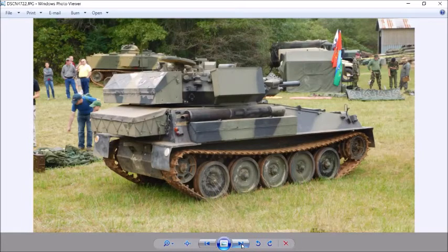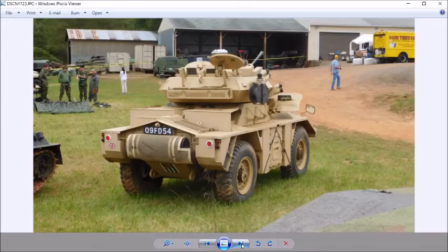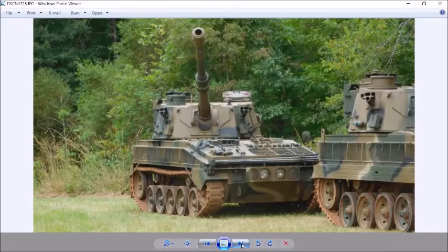Another Scorpion in a European scheme. And a Fox armored car. And an Abbott. Hey, Abbott! Had to do it. Had to at least do this. And this is another.